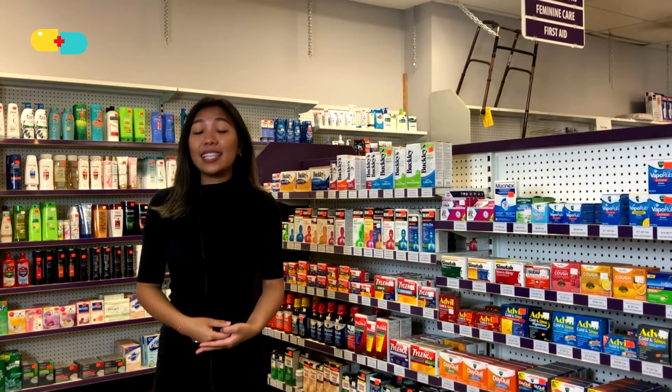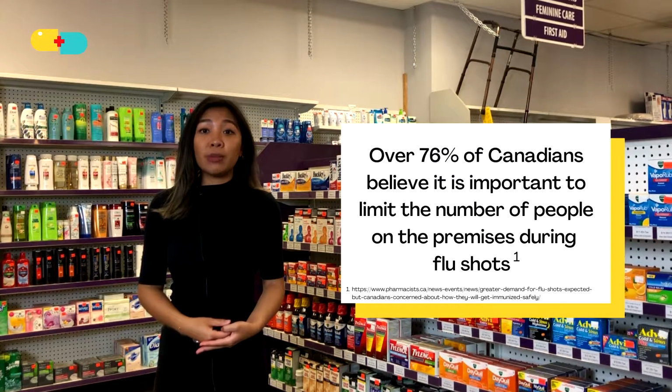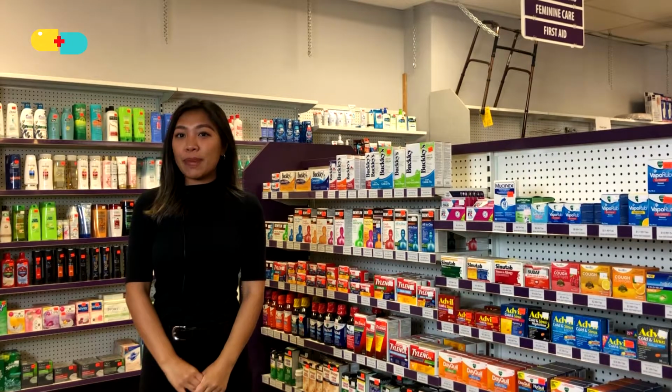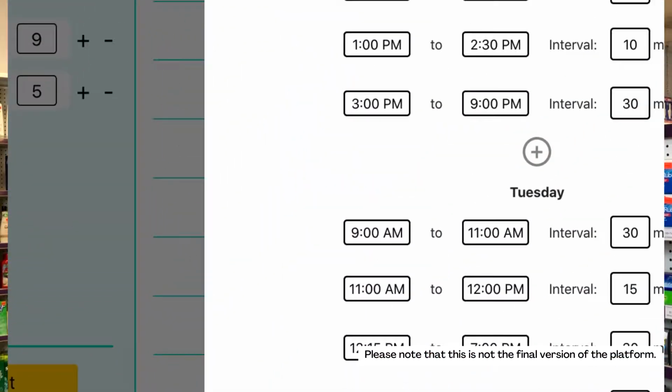in that time period. 76% of Canadians surveyed this year say it is important or extremely important to limit the number of people allowed on the premises during flu shots, so keep that in mind. When deciding on the duration of the appointments, you should ensure that the interval accounts for environmental cleaning between each appointment.